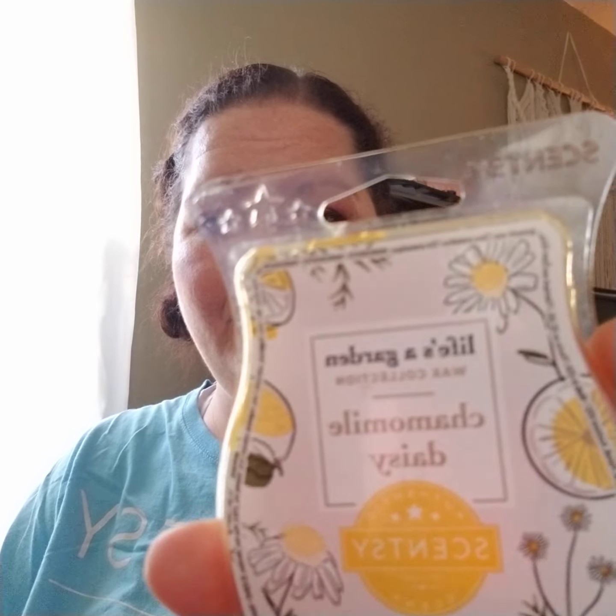Okay, 28, give a questionable scent a second chance. I struggled with this for a very, very long time. I can't warm this smell without getting a headache. It came from the Life's a Garden Wax Collection, Chamomile Daisy, and it is bright lemon zest, warms to a tranquil tea-inspired blend of chamomile and fresh-picked daisy. I've had this a hot minute.